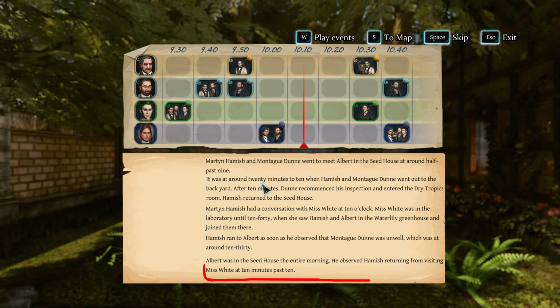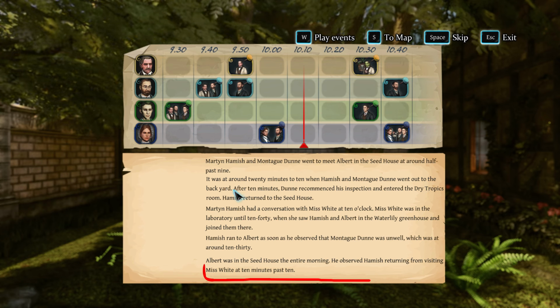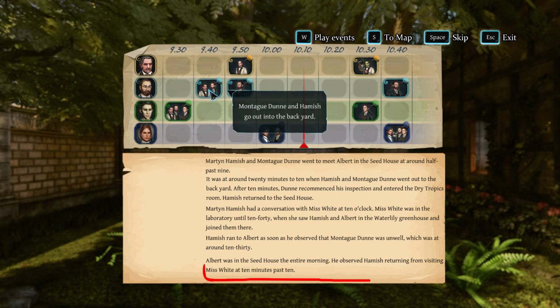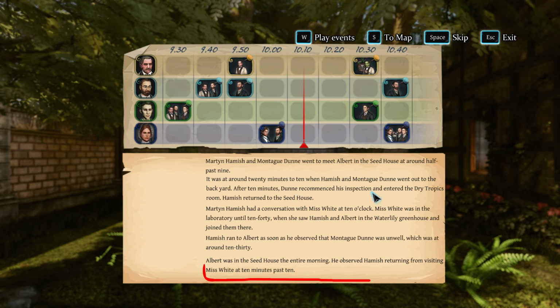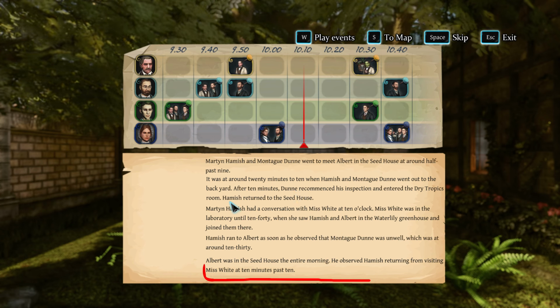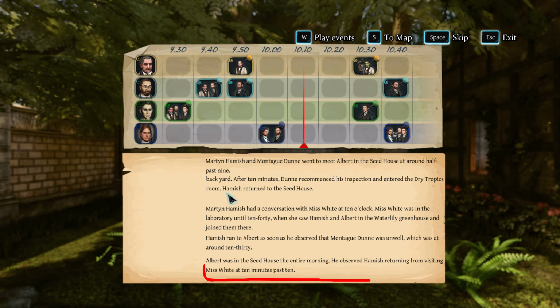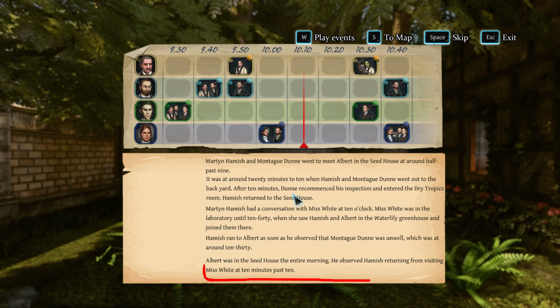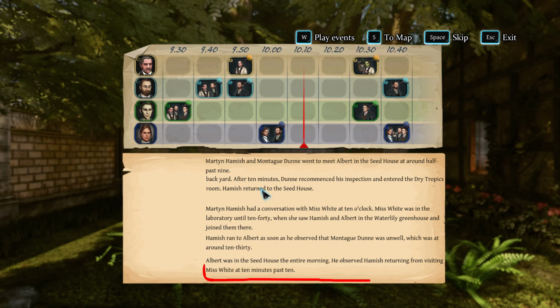Okay, it was around 20 minutes to 10 when Hamish and Montague Dunn went out to the backyard. So that's 9:40. After 10 minutes, he recommenced his inspection and entered the Dry Tropics house. Hamish returned to the seed house.